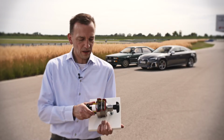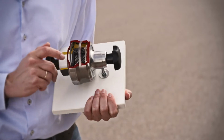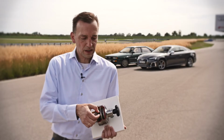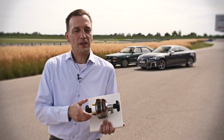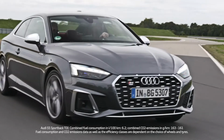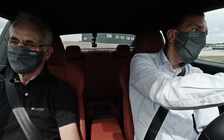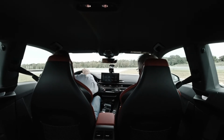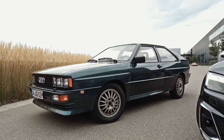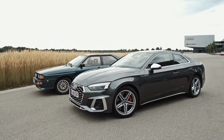This here is a 1-to-1 original center differential that we fitted in the S5. You can see just how small it actually is, and that the gears inside transfer the entire torque for both axles. This makes the traction even better and redistributes the power and the torque efficiently and homogeneously. Cornering becomes even more precise and more dynamic. 40 years of successful all-wheel drive development, from the original quattro to the present day.